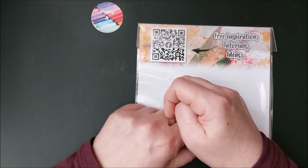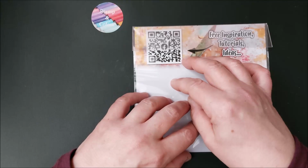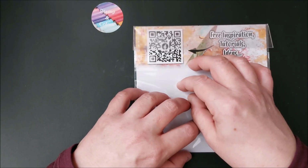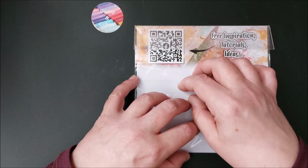So in this release there are 6 paper packs, 5 stencils and 4 new die sets.